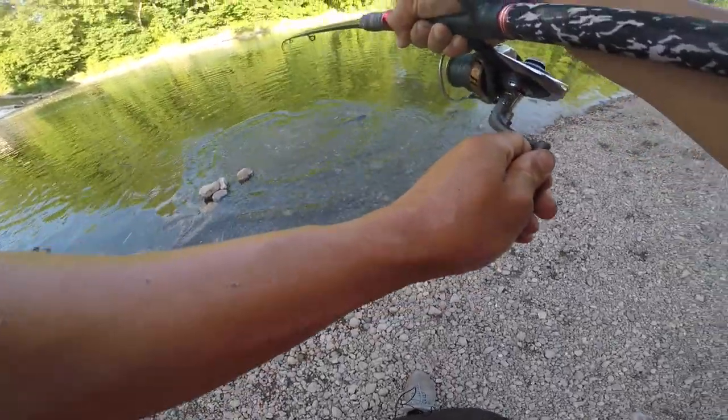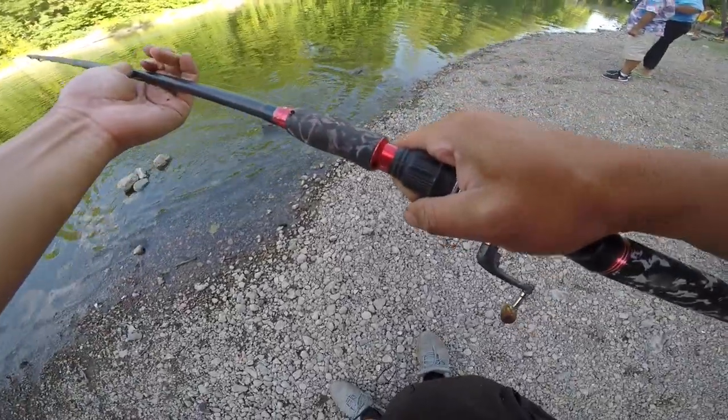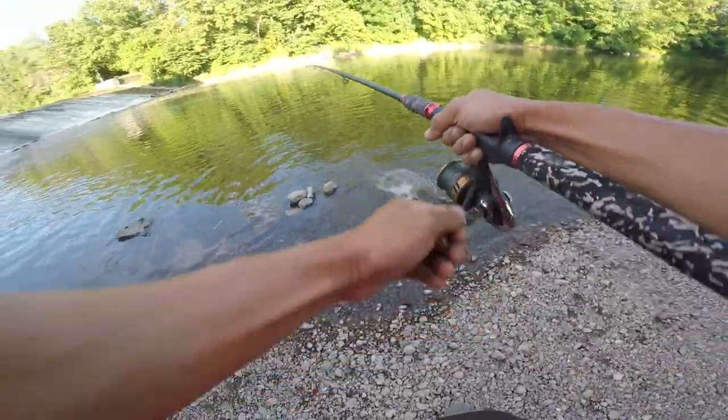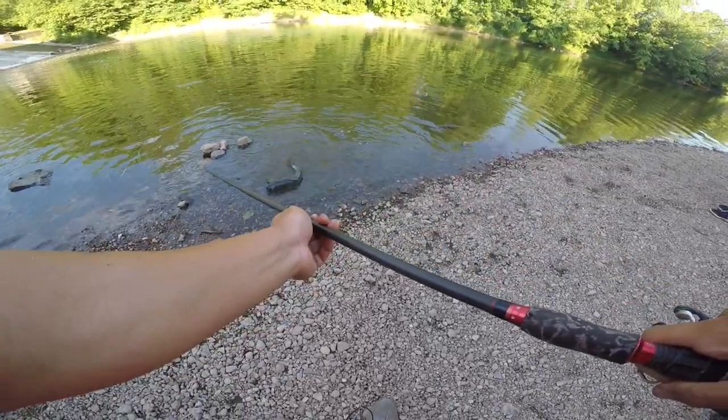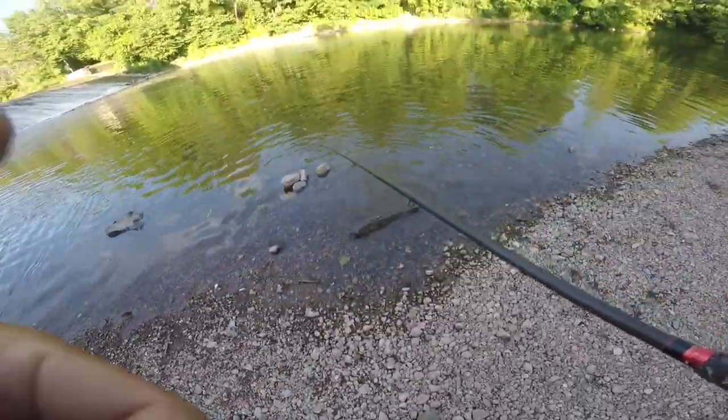It's a channel catfish. It's not a small one, but it's not huge. It's probably like a 4 or 5 pounder. Channel catfish. Nice, that's the fourth species of the day. I think it might be pre-spawn or post-spawn. I don't know, but a channel catfish.